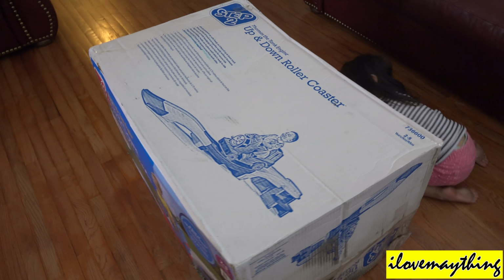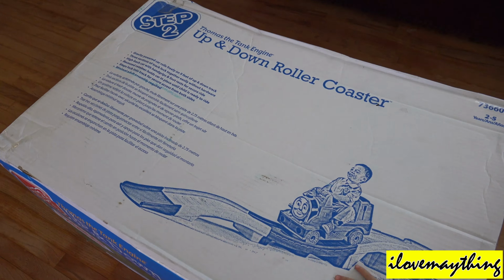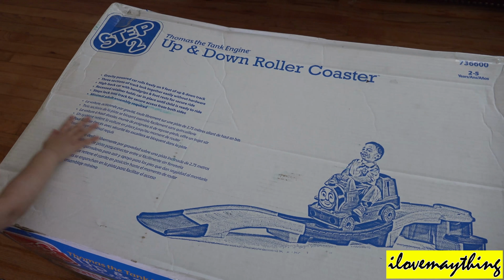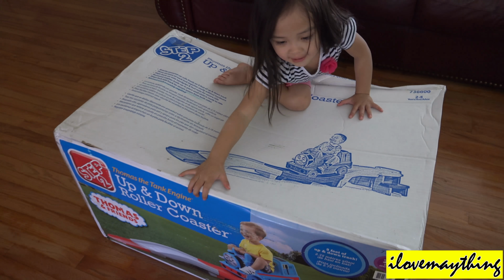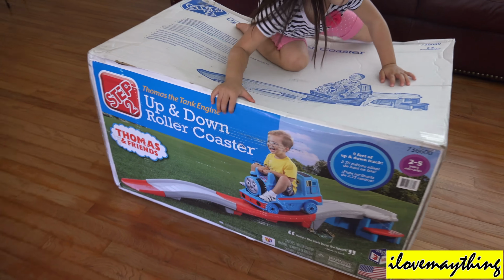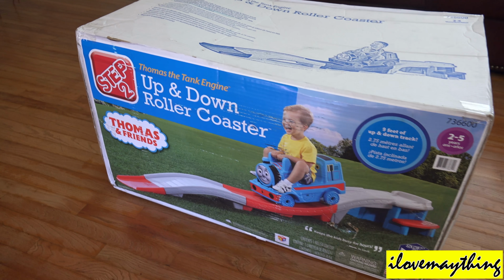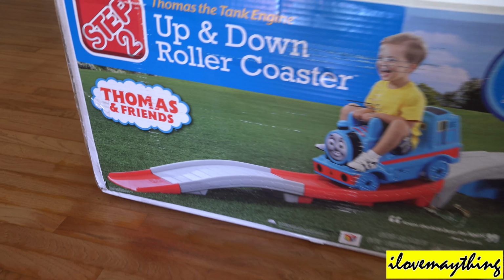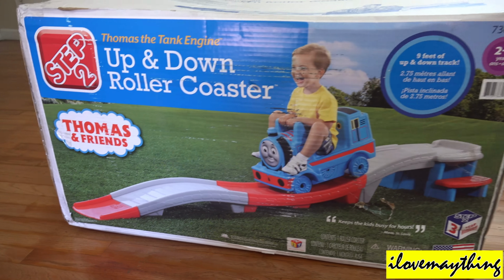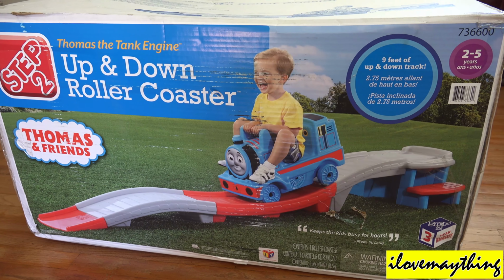What's that, Maya? Thomas. Thomas? Thomas again. Up and down roller coaster. Nice. Step 2, up and down roller coaster. Thomas the Tank Engine. Nice. Thomas and friends. Wow, 9 feet of up and down track.